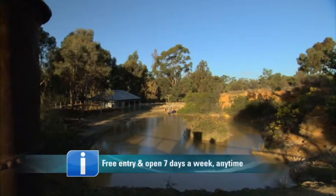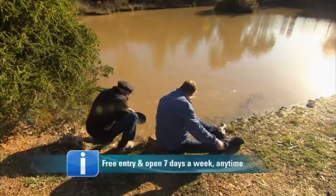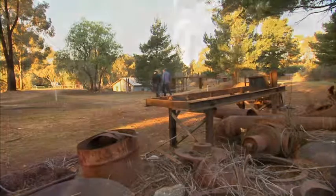You can stroll around the Forest Creek diggings by yourself, but if you'd like a guided tour, ring the Castlemaine Info Centre or check the Coxy website. And I hope you have more luck than I did.